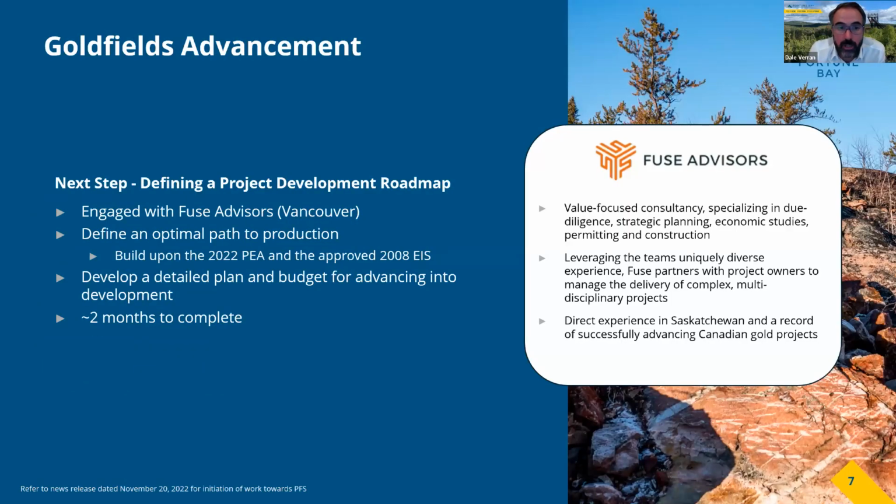So we announced this morning a study that's being undertaken for the project by Fuse Advisors, where we'll be defining a project development roadmap. And the real objective is to define the optimal path to production, integrating both the permitting aspects as well as engineering aspects for the project. And this study will build upon the 2022 PEA and the approved 2008 EIS.